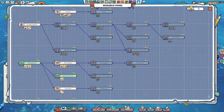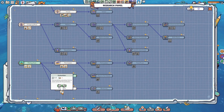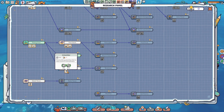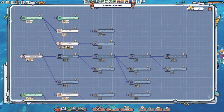We could also do fish kebabs, which allows us to grill fish, or we could do the unbottler. This might be a good idea because that'll increase the amount of food we get from our fish. Let's go with the unbottler. I think that's a good idea. And then after that, we'll move on to the Toolmaker and get into the other stuff.